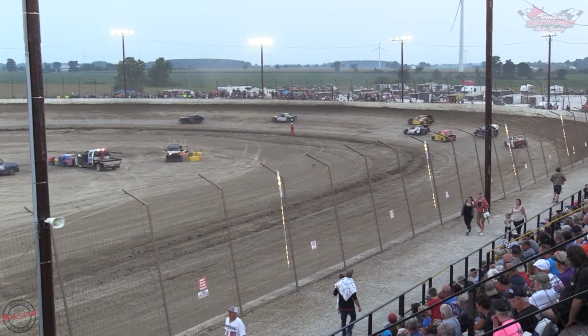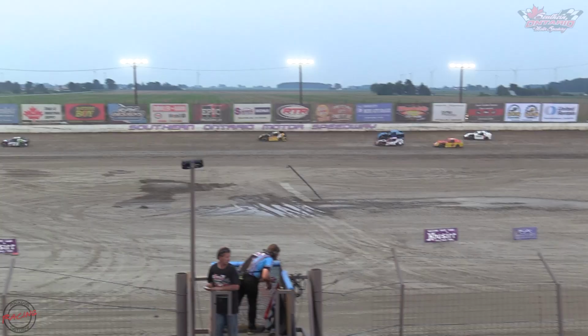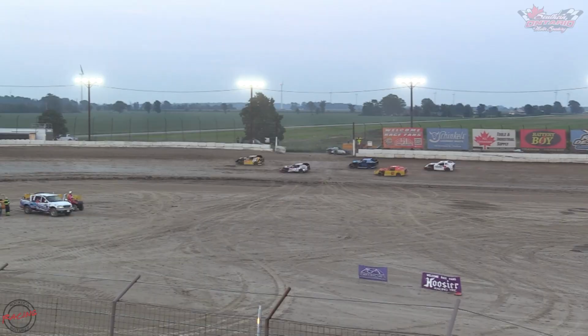So not sure what happened there with Harley, but some technical issues right off the bat for her, and she makes her way to the infield. As we see the 25 car, sorry, the 52 and the 25.